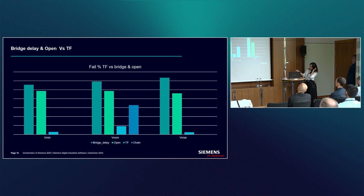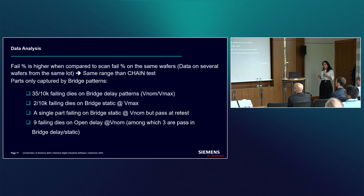The same again, for TF here I represented the chain test only on Venom, but keep in mind that it's an add-on, okay? So when we compare them, the open and the bridge delay are a bit higher than TF actually. Maybe too high for what we target, but after diagnosis, we understand it a bit more. So the thing is that on 10K dies, we have 35 dies that are failing only on bridge delay. That means that we don't catch those fails in any other test: chain, STCAT, TF, functional. Now, 35 is quite huge for our sensor. That means it's 3,500 ppm, so it's still high.